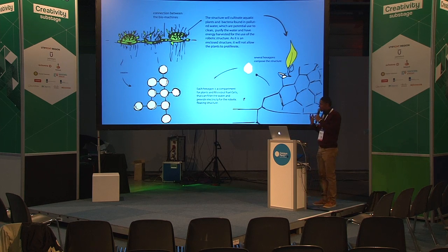And then I started to think, well, these machines have to work together collectively. They have to start to work as a swarm. So I thought, well, it would be wonderful if I have a combination of plants together with microorganisms in a floating robotic structure, but working together, more than one, would be almost like a toy.